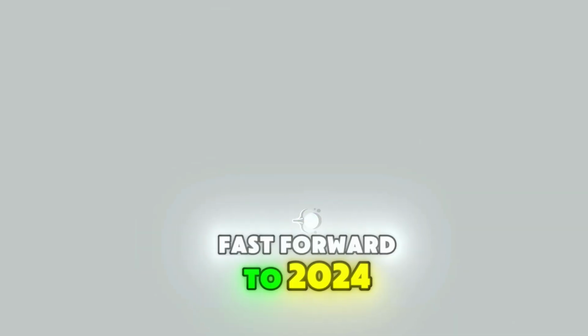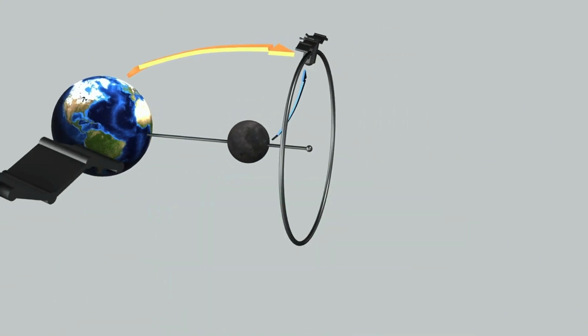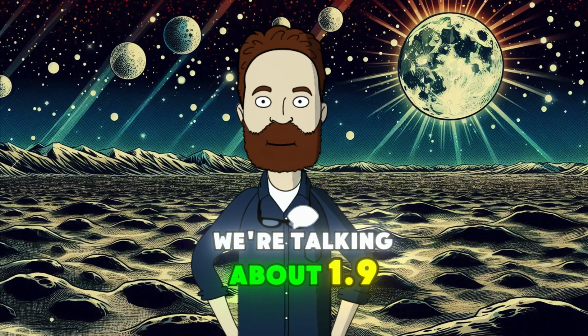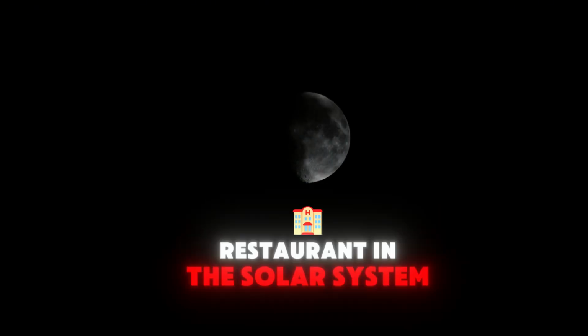Fast forward to 2024 and we've got Chang'e 6 pulling off a lunar magic trick. It not only landed on the far side of the moon, the side that's always playing hide and seek with Earth, but it also brought back some souvenirs. We're talking about 1.9 kilograms of moon rocks and soil. That's like bringing back a doggy bag from the most exclusive restaurant in the solar system.